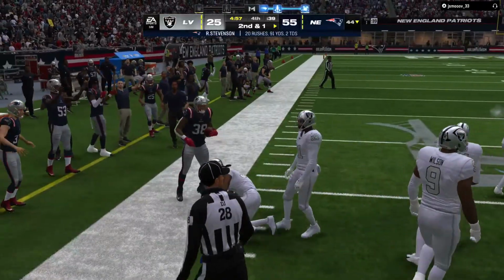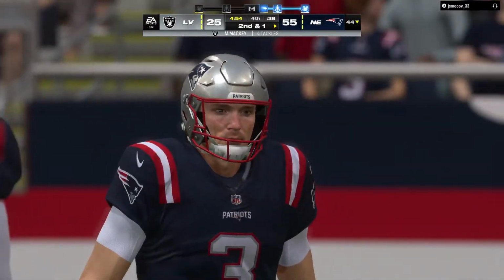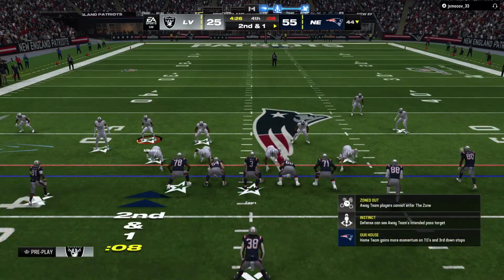And he'll be brought down just shy of 45. 81 yards rushing for him now in the ball game as he is trying to will his guys to the championship round next weekend.